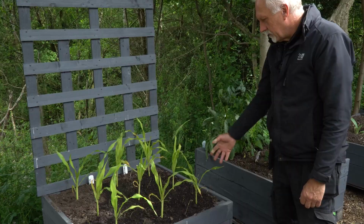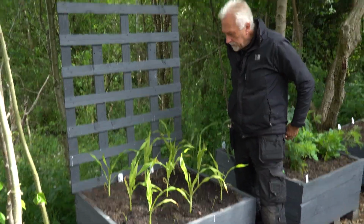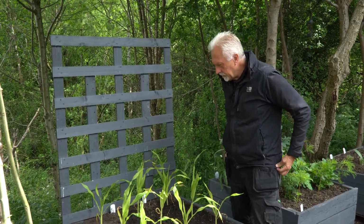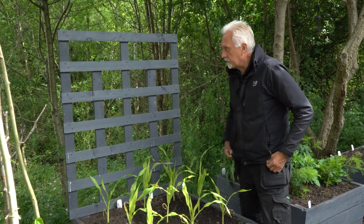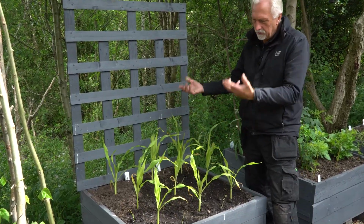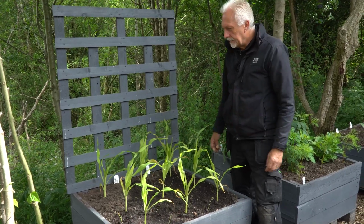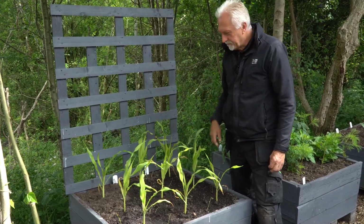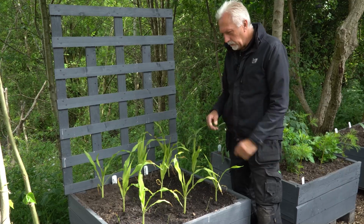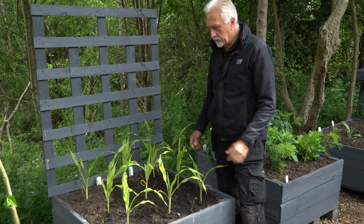Sweetcorn, again, we've set those out 2 weeks ago, beginning of June, hopefully after the chance of frosts have gone. Good healthy plants. We set them in a block. You set sweetcorn in blocks because they're wind pollinated, and it's quite breezy through here now. So you can help them, and I think we did a video on that before, which was quite successful.